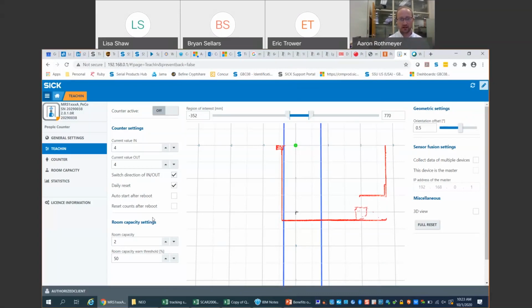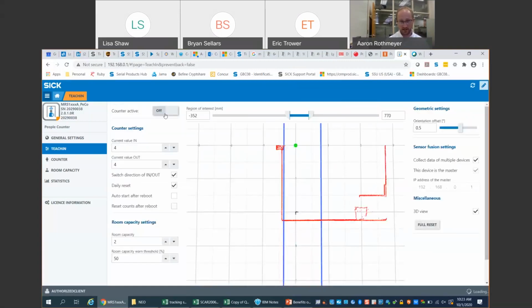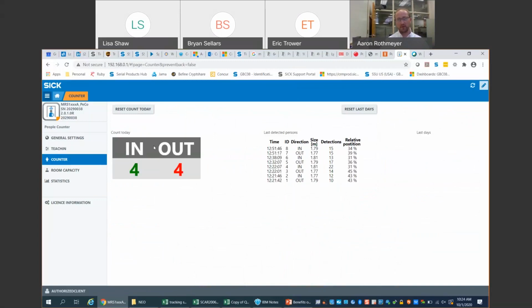Probably the most critical thing here, once you've got the area of interest set up, is your room capacity. So there are two modes that most people use when we're talking about the PeopleCounter. There's counter mode, and then there's room capacity mode. So counter mode is essentially what you would expect. It's a continuous count. I'm going to finish my teach-in here by clicking counter active. There we go. So when I'm in counter mode, it'll tell me essentially how many people have come into the room and how many people have left the room. So if I walk in or I walk out, real briefly.